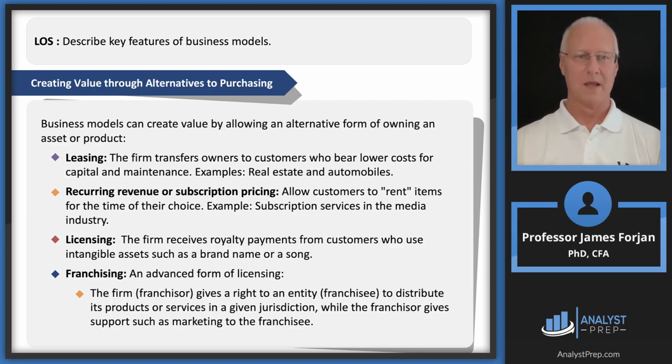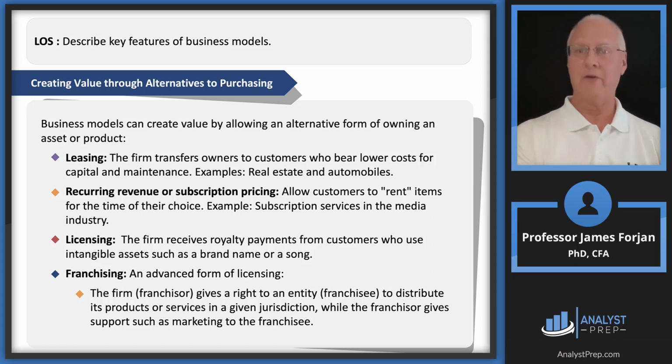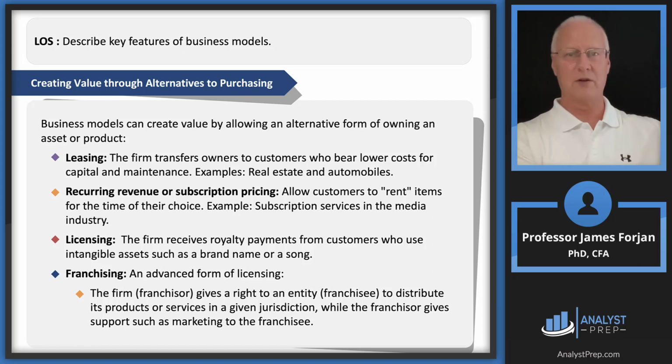All right, how about creating value through alternatives to purchasing? So I want you to think about what this means on the balance sheet. We had good conversations on capital structure. We had good conversations on capital budgeting and these long-term assets. I think you might remember I used the example of Harley Davidson. They have these huge metal stamping machines, which they own.